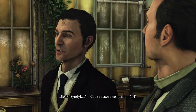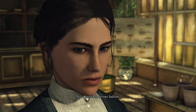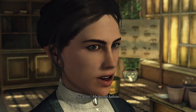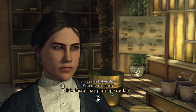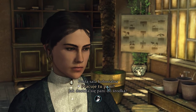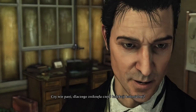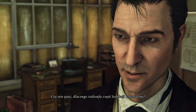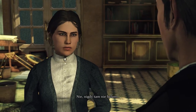The Divine Syndicate. Does that name mean anything to you, by any chance? Not at all. But it is a very pretty name. Would you happen to know why part of the colonial collection was cleared? No, I have never been there.